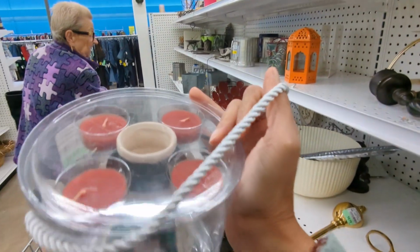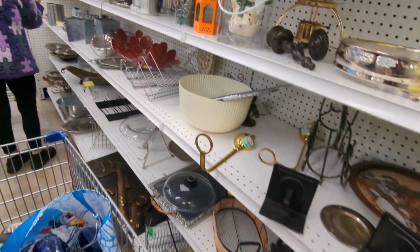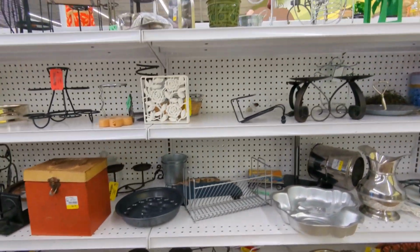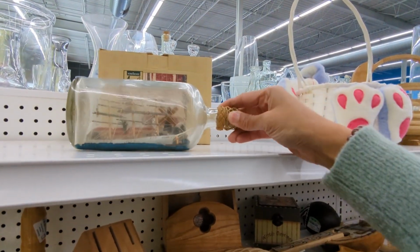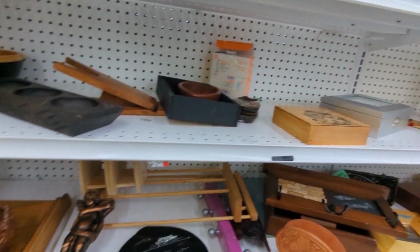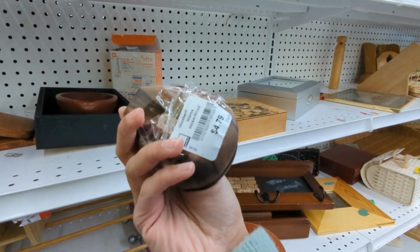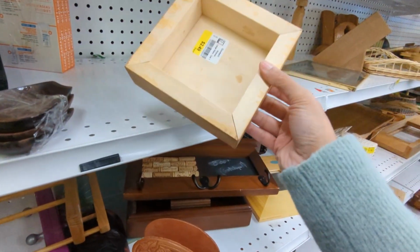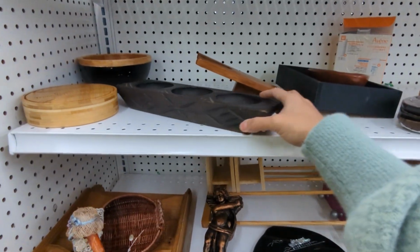I checked out this snowman, but it's contemporary, so I left it behind. Of course, I picked up these spoons that were wooden, but I didn't end up getting them because I believe they're quite contemporary, and I have so many wooden spoons already. It's nuts.